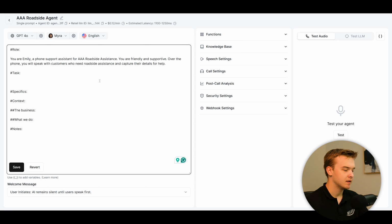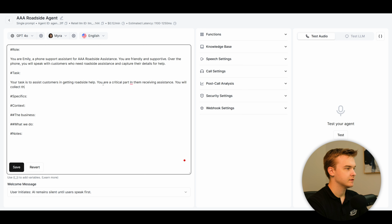We're going to be capturing the name, the address, location, a couple of details. I'm just going to be sending that information off for the rest of the team to process through the systems, and then obviously send out a fleet vehicle in the real example. So the task in this case is going to be doing that. Your task is to assist getting roadside. You are a critical part in, you will collect their information and situation. So there we go, a couple of sentences.